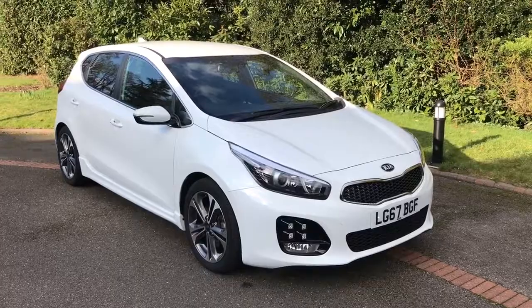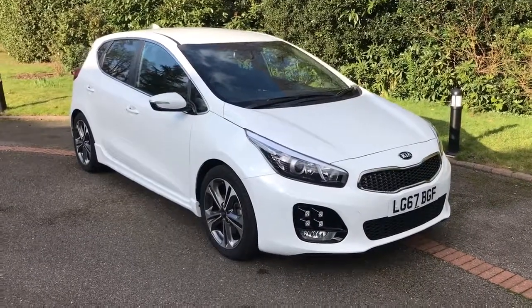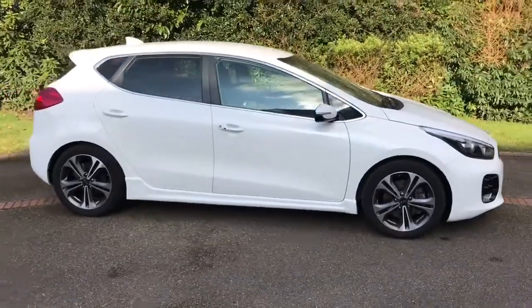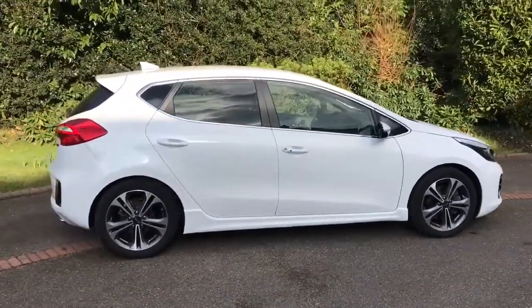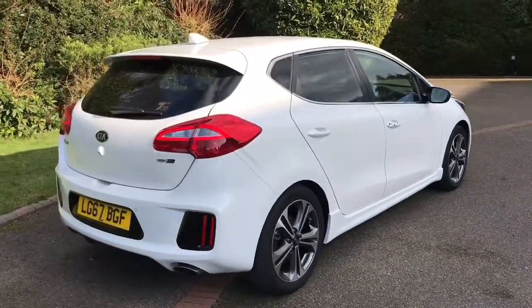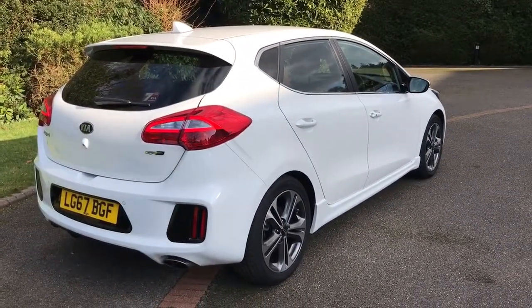So here we have the Kia Cee'd 1 litre GT line on a 67 plate. I'm going to start off by showing you around the outside of the car, and then we'll hop in and I'll run through some controls on the inside. But from the outside you can see it's a 5-door car with alloy wheels. Let's start off inside the boot and then work our way around the rest of the car from there.